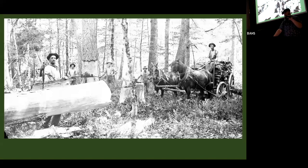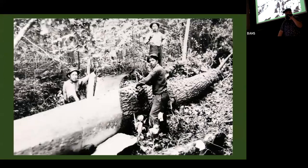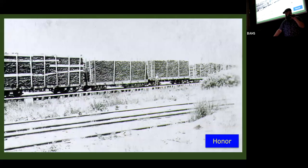Here's another view. And a couple of the men in this image are of Native American descent. They were known for working in the woods. Actually, there was a Bailey family. The Bailey family was of Native American descent, and they worked in the woods. This is loads of tan bark ready to ship out.